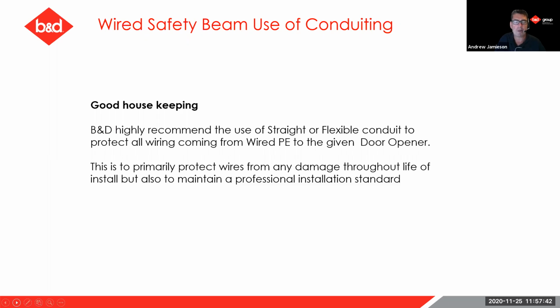So we have a termination starting at the transmitter and receiver around the opening, leading back to a nice even protective cover, which is the conduit itself, of all those cables, leading back to the power head of the unit, and that it's a nice, neat installation. What that will do is prevent any untoward damage of the wires long term, or any breakdown of the wires because it's housed within conduit.